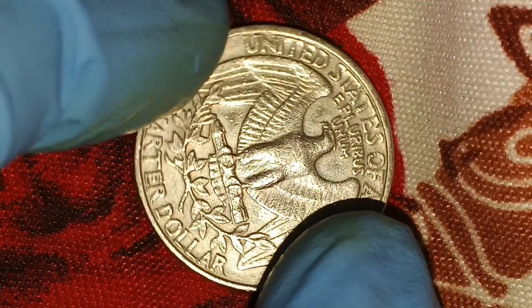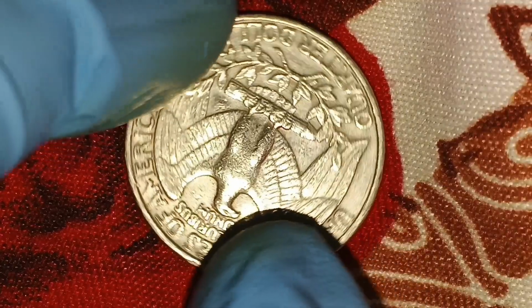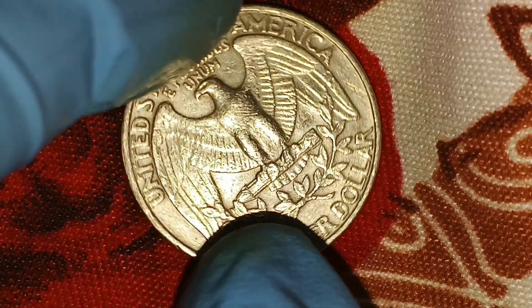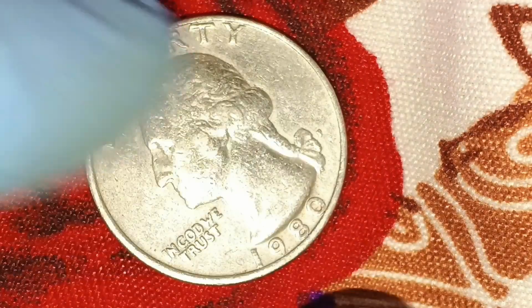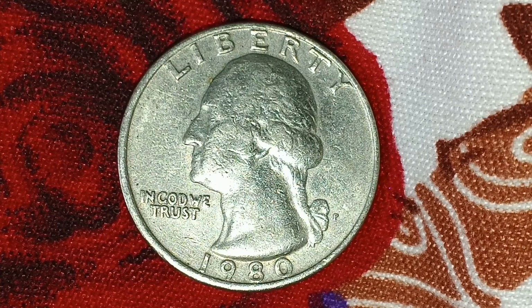So to recap, while most 1980 P quarters are worth their face value, a select few are worth thousands and possibly even over $1 million. Keep an eye out for mint errors, top condition, and rare metal types. You never know what treasure you might find in your spare change.